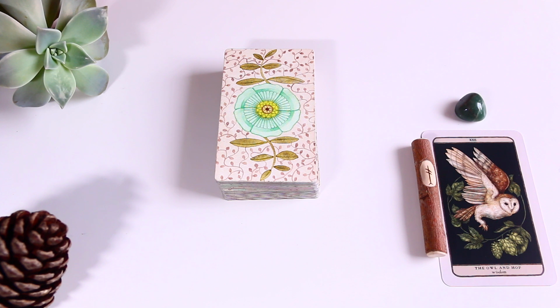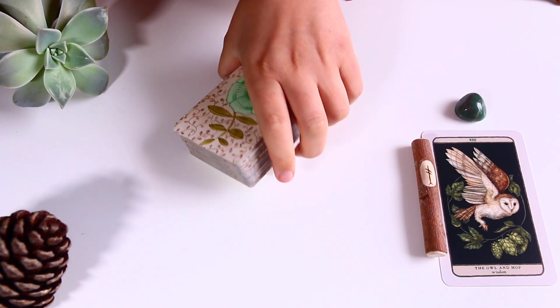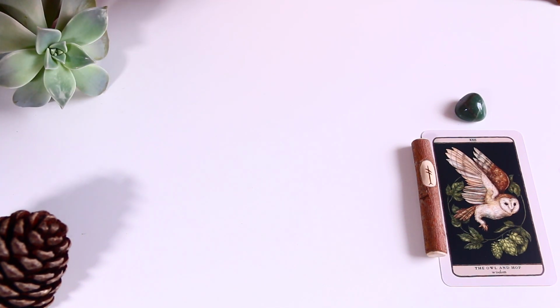If you have picked pile number 2 with the Owl and Hope, the Ivy Womb Stave and the new Jade Crystal, we're going to be using the Lunne Tarot deck. We are going to be shuffling and accepting reversed cards as well as upright cards.